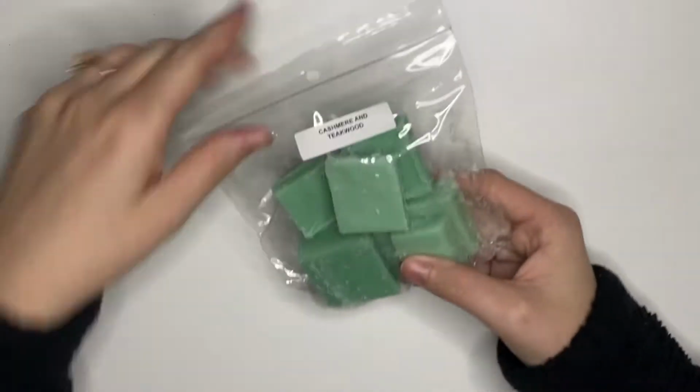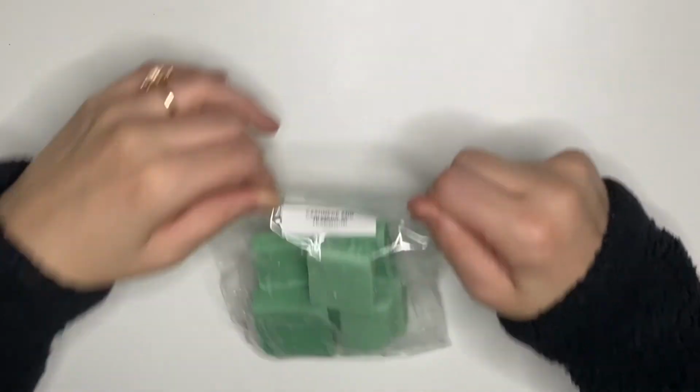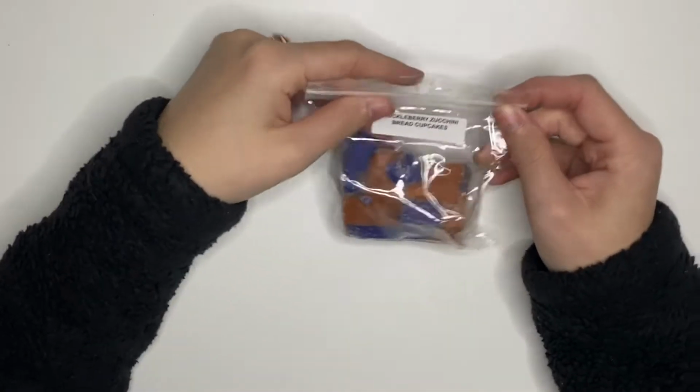Again, anything with apple, all I get is the apple. Cashmere and Teakwood. This would be fine for the bathroom, not something I would melt in my house, but nice for the bathroom. We've got Huckleberry Zucchini Bread Cupcake. I've never had a huckleberry scent. It's interesting. I will melt it.